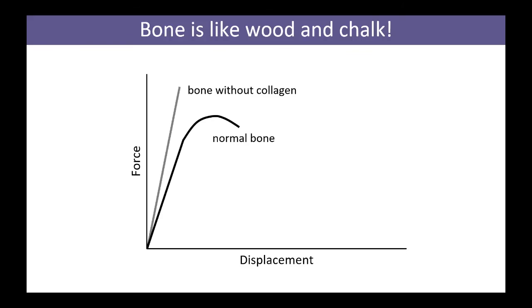On the other hand, if our bones didn't have mineral, they would be much less stiff, so I have a lower slope here, and they would deform more easily, or have a lot of displacement, and not be able to carry much force. A normal healthy bone is in between these two extremes. And you can clearly see here the advantage of having bone as a composite material. With both collagen and mineral, bone is very strong without being brittle.